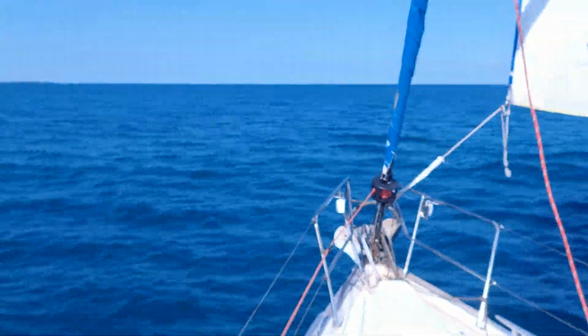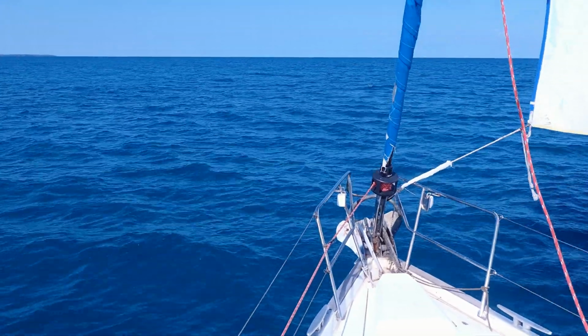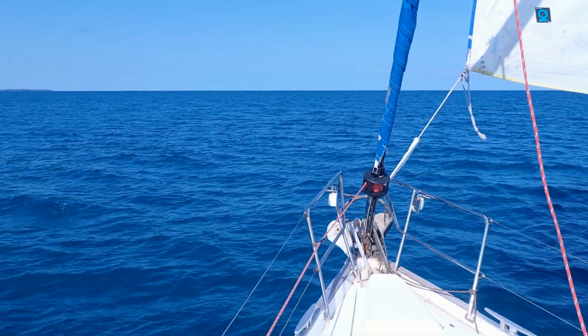We're on our way to Baly Bay, an overnight sail. Should get there tomorrow. At this point, hard to say exactly when.